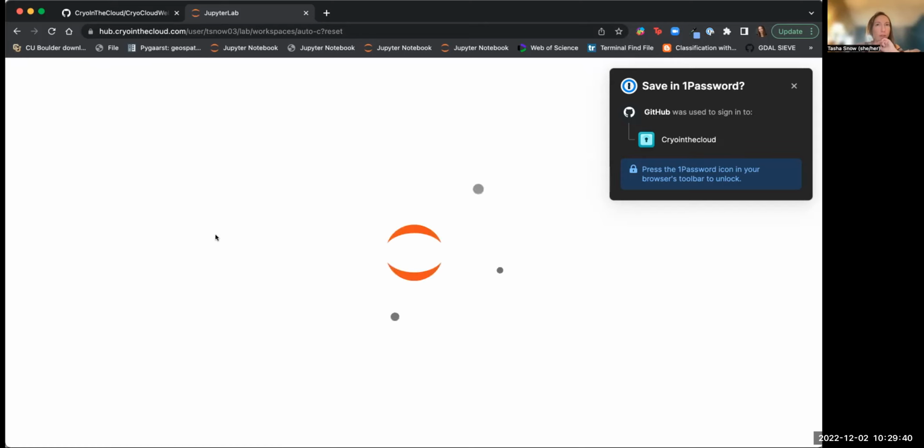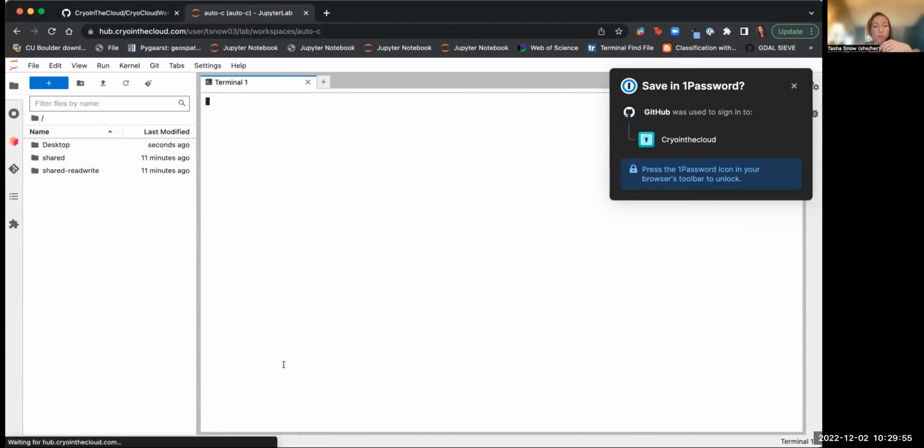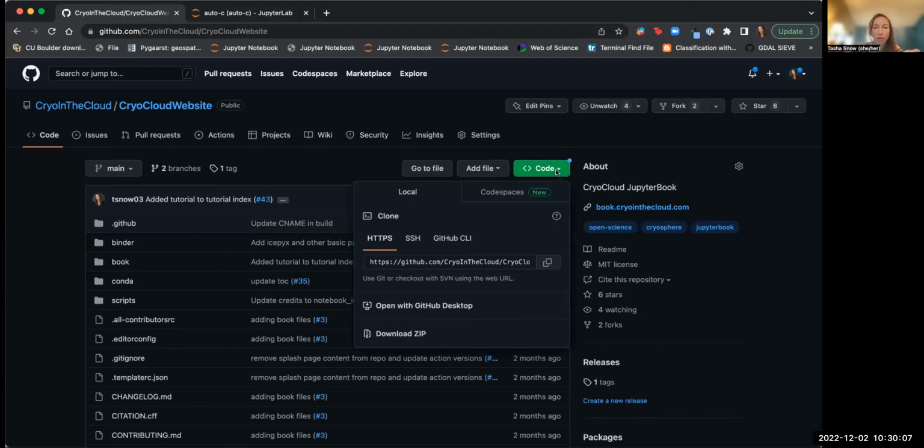So y'all start with basically just the shared folder here. Admins get shared read write, and that allows us to add data that everyone can see in the shared folder. For this tutorial, you can go to the terminal there, and just like you would with anything with GitHub, you can do git clone, and you can grab the HTTPS URL for the repo, which is the CryoCloud website.